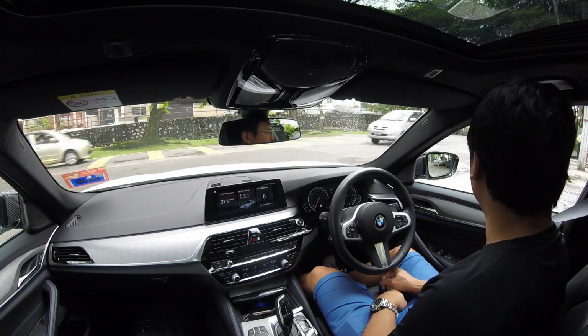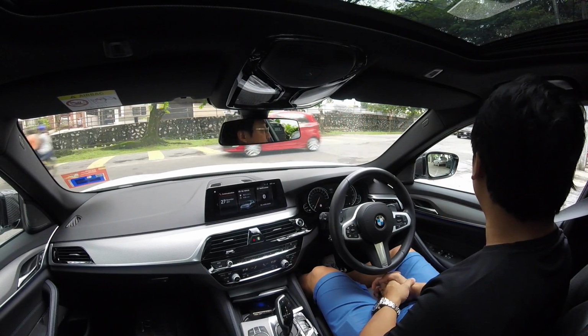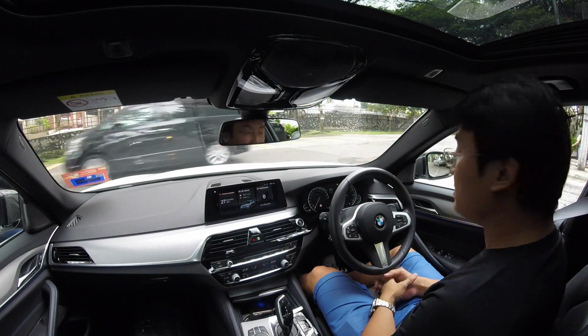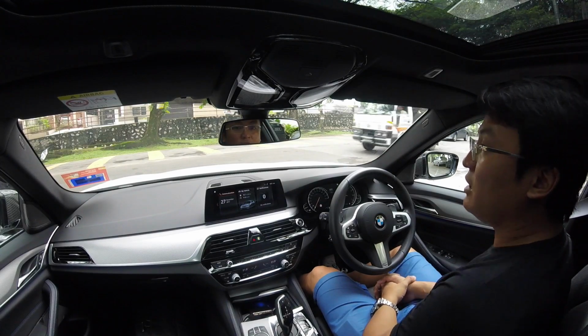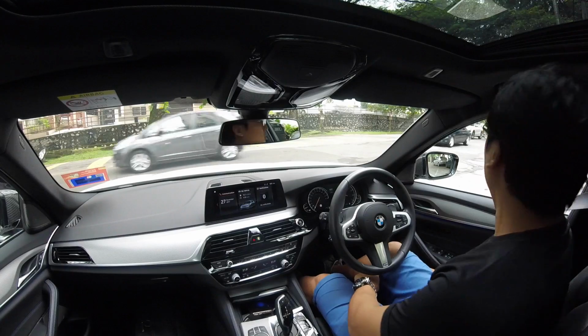I went to the showroom and was looking at other things, and then she was like, would you like to drive the G30? And then I drove that car. So I was sort of the first Malaysian who reviewed the G30 locally.